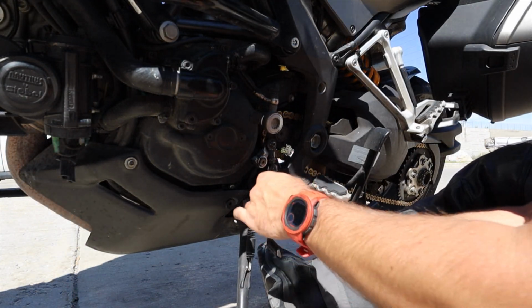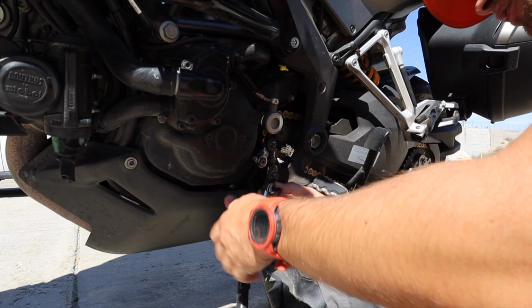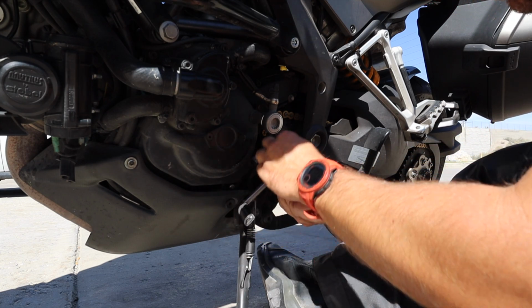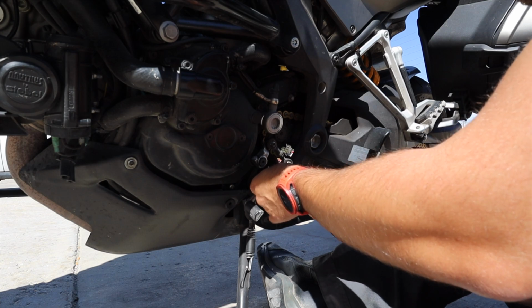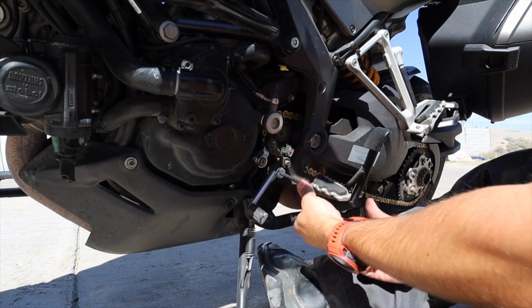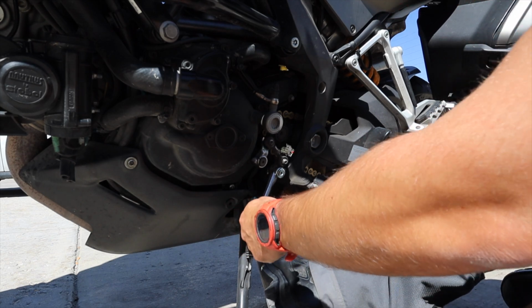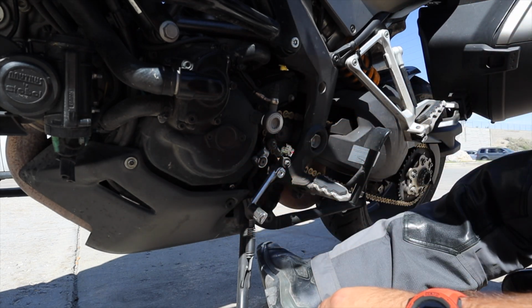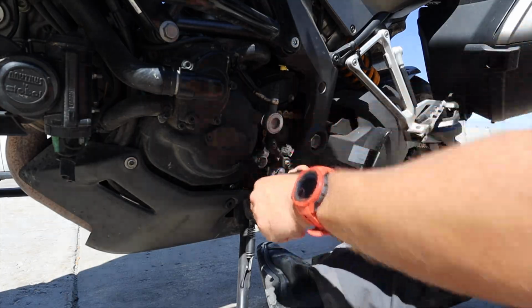All right, so now we're gonna take the new bolt, get it put in, get the washer on the back side, and then just get it lined up. It's already got red Loctite on it, which is good. I think you're good. All right. That O-ring's about shot, but oh well.